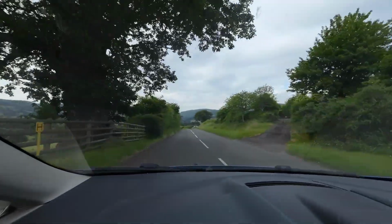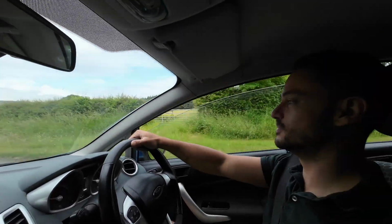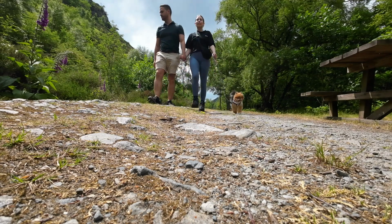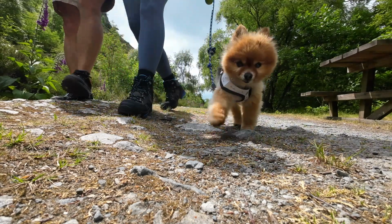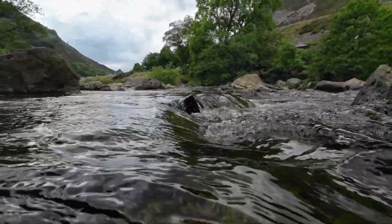Nestled in the heart of the Cambrian Mountains of Mid-Wales, with its unspoiled landscapes, captivating views and rolling hills, we think Elan Valley is a must visit. For all you outdoorsy people, Elan Valley doesn't disappoint. There are walking trails and cycle paths all the way around the reservoirs.